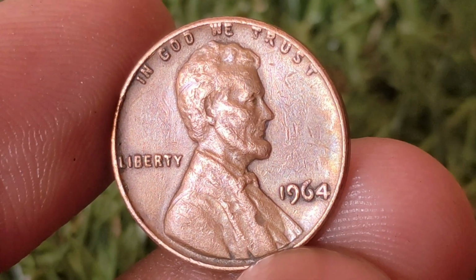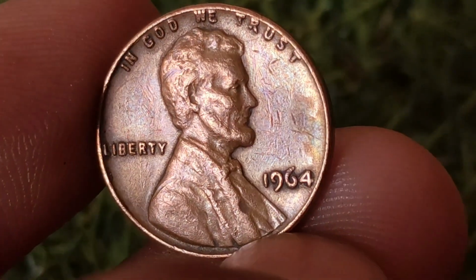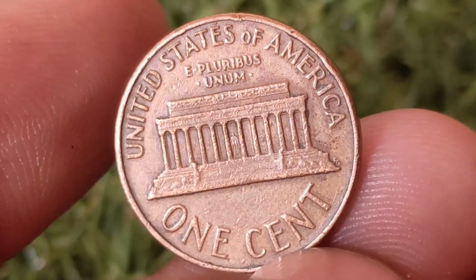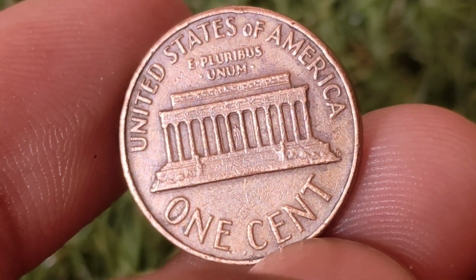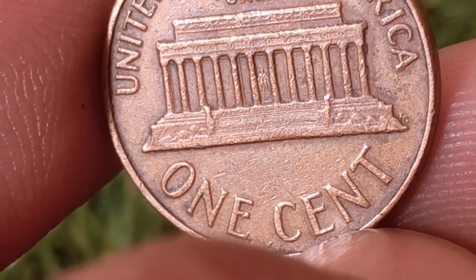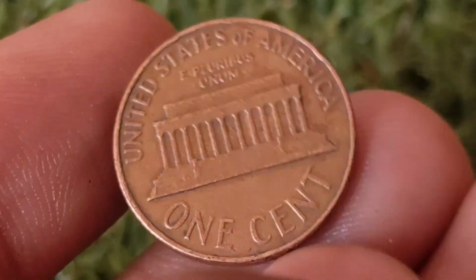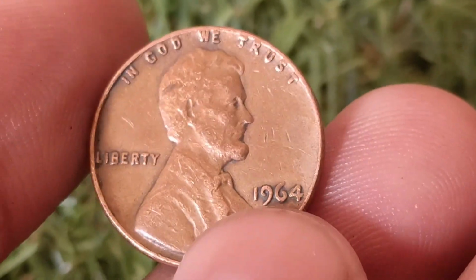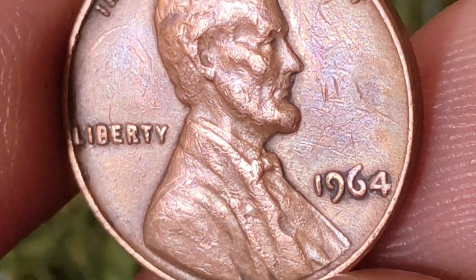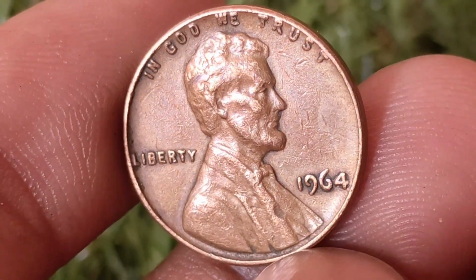What if I told you that a plain-looking 1964 SMS Lincoln penny, one that you might pass by without a second thought, could be worth up to $120,000? How to tell if your 1964 SMS penny is one of the most ultra-rare and expensive examples, the secret government origin story behind this coin, and how collectors are paying $30,000, $60,000, even over $120,000 at auction. Let's uncover a modern coin mystery worth a small fortune.